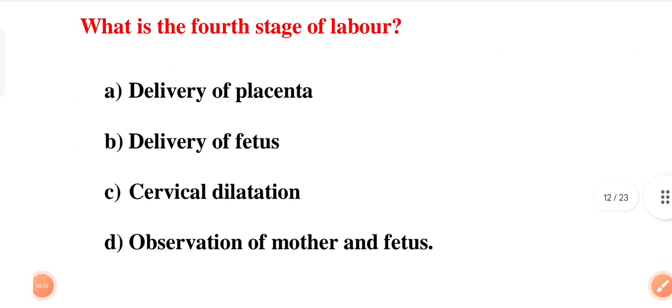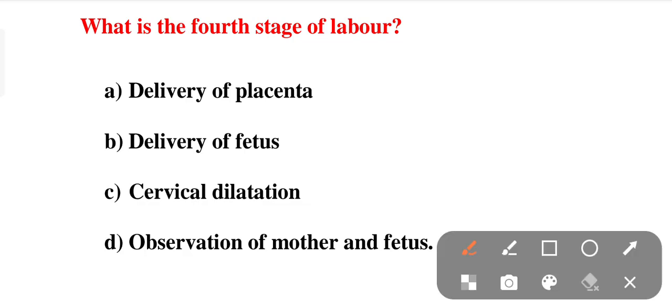The next one is what is the fourth stage of labor? That is nothing but option D, that is observation of mother and fetus.